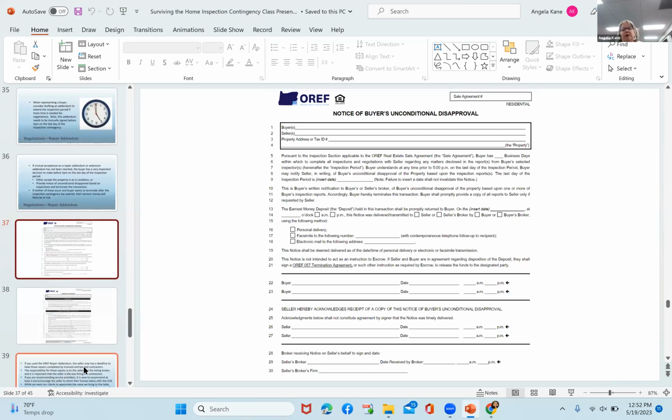This is the notice of buyer's unconditional disapproval, and notice that your buyer has to sign it. They changed this form this year, and now the seller has to acknowledge, or is supposed to acknowledge, receiving a copy of it. A lot of times agents just don't, but they're supposed to. If you receive it, go ahead and just acknowledge it. I mean, that's kind of silly to not.